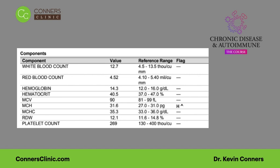But let's just look at this white blood cell count portion here. The value is 12.7. Now remember I said that reference range. Different labs might say optimal range. Different labs may say reference range, like this lab. And those reference ranges can vary from lab to lab. I used this example before that some labs will have a reference, normal, quote unquote, range for white blood cell count of 4.0 to 10.5. Some will have it 4.5 to 11.5. Well, this lab has 4.5 to 13.5.